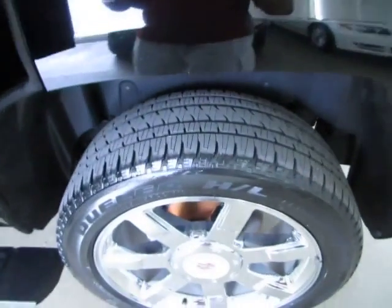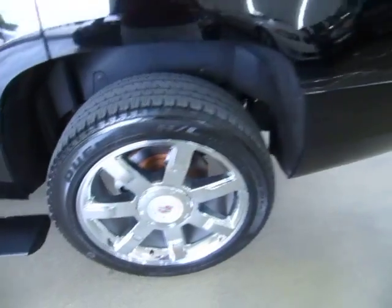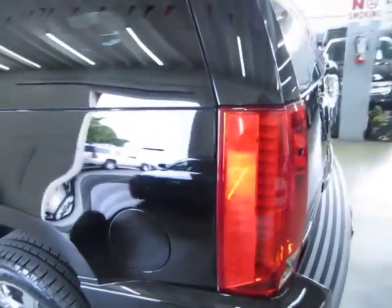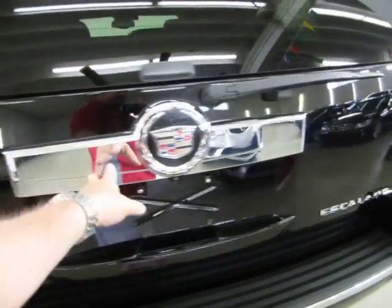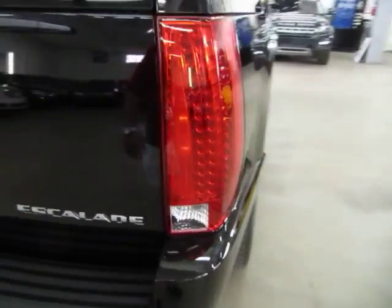Got matching Bridgestone tires that are in great shape. All the tail lights and headlights are in perfect shape. They're not damaged or scuffed in any way. They're nice and clear. All the chrome trimming is in good shape. Right rear tail light.